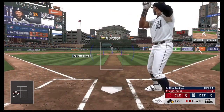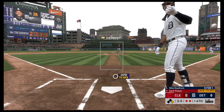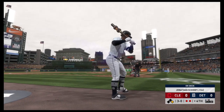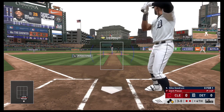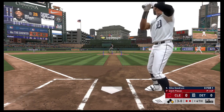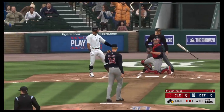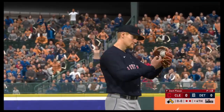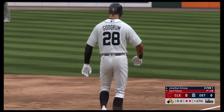No runs, just one hit, and no errors in the ballgame for the Tigers. 3-0 now. Jonathan Schoop would be next. Here it is, the 3-0. And that misses, ball 4. So it's first and second now with 2 out. Oh, man, I think this walk is going to grind at him for a bit. He just missed, and now the inning continues with the man in scoring position.